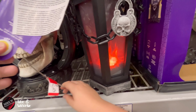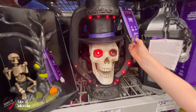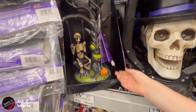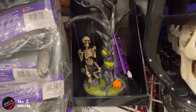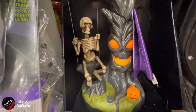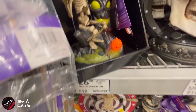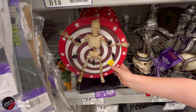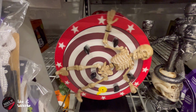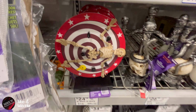Oh yeah, that looks cool. It looks like a little vortex in there. That's just something simple for like a table. Menorah. Go ahead and get the little spinny guy. Look at his feet flopping around. I never noticed that. You got limp feet.